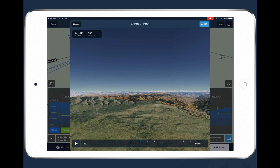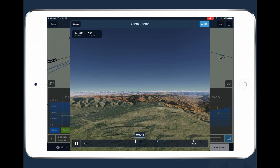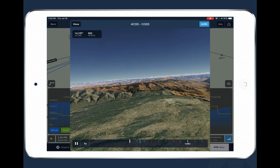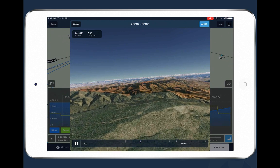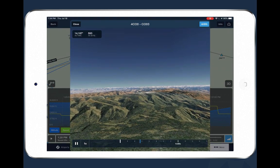And when you tap on that, you can tap the play button and review the flight that you flew in 3D. Again, this is the Jeppesen Terrain and Obstacle Database with a satellite aerial overlay. This is your actual GPS track and altitude. If you have an AHRS unit, it will have recorded the pitch and bank, so you'll see accurate pitch and bank. You can scrub along the bottom of the timeline to move forward and backward in time, that sort of thing.